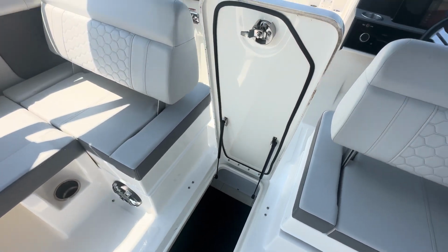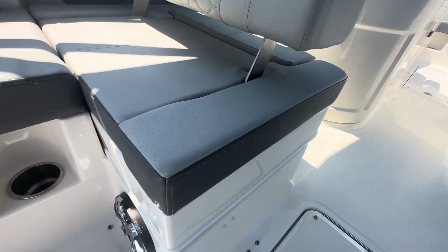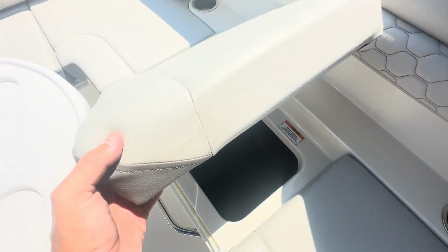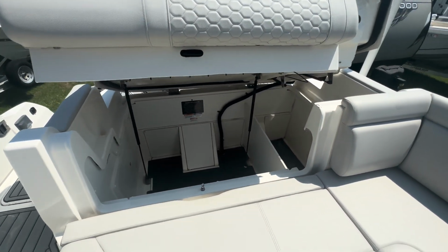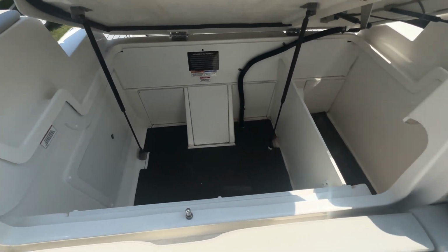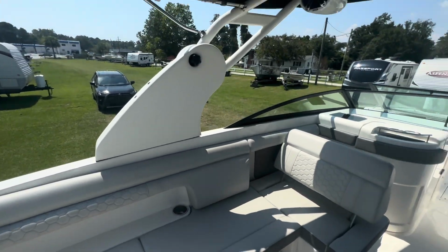Just a quick look at some of the other storage compartments on this boat. Gas assisted shocks here. Storage in the deck here. In the deck up on the bow. Storage underneath all the seats. Probably the biggest storage compartment right here. Just a massive amount of storage. All the hatches are clean and free of clutter.